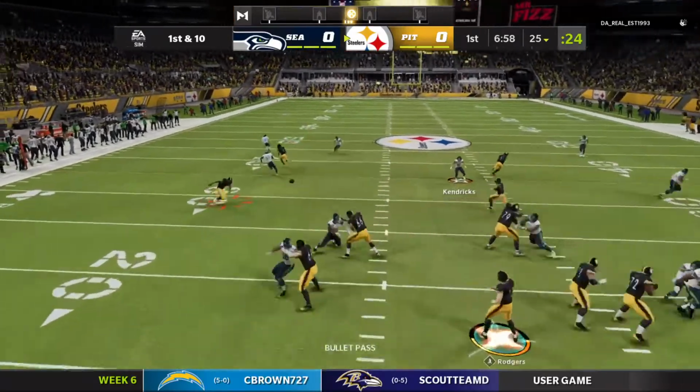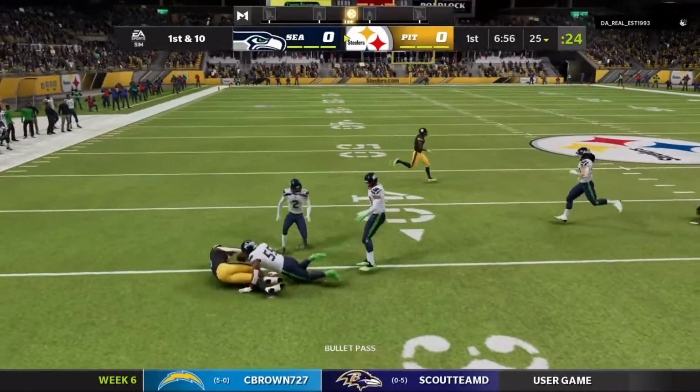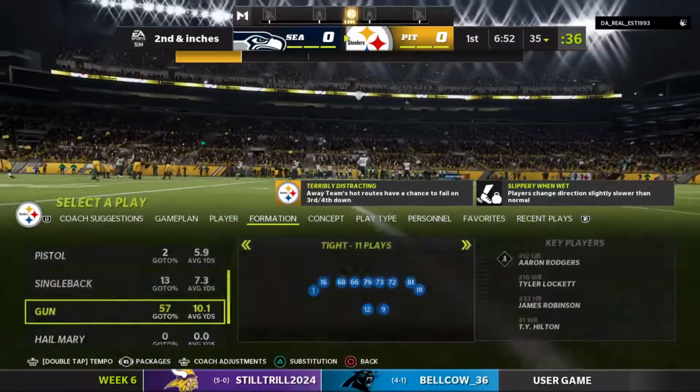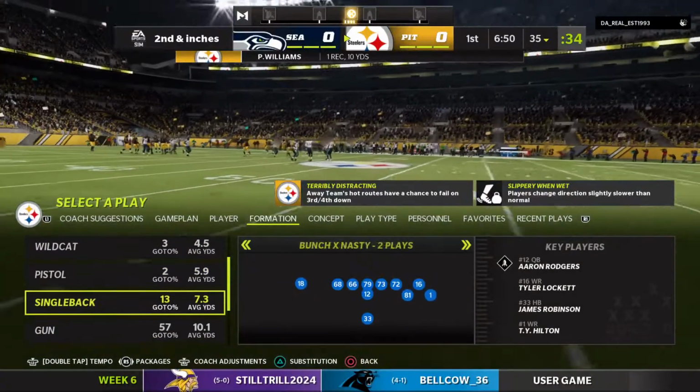Throwing on first down is Rodgers. That's complete to Williams out of the backfield. And that's good for a pickup of 10 yards. And that'll make it second and a foot or so.